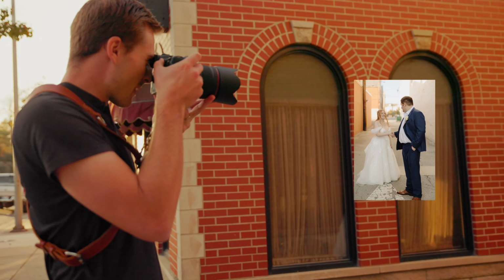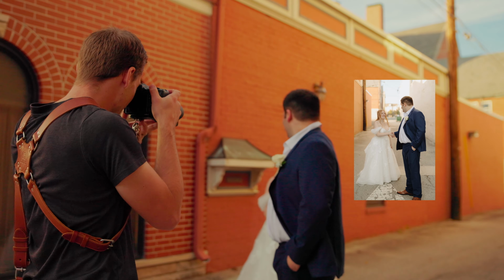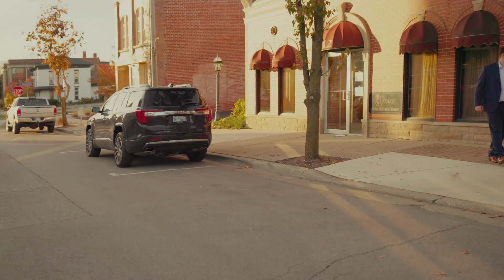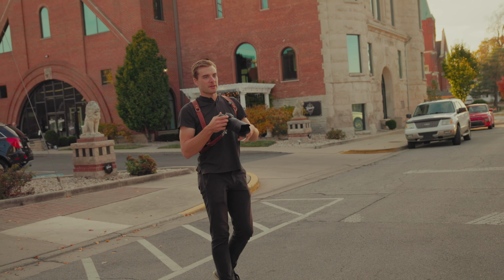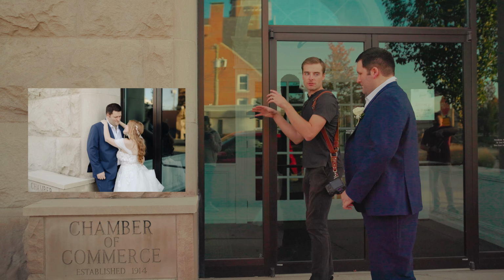And kind of looking over your shoulder back at her. Just kind of looking. Sarah, you're looking at your hubby. All right, go for it. Love it. Beautiful. And then I'm going to have you walk back across this way. Kind of like this. And then Sarah, you're gonna lean up into him, like nice and close right there.